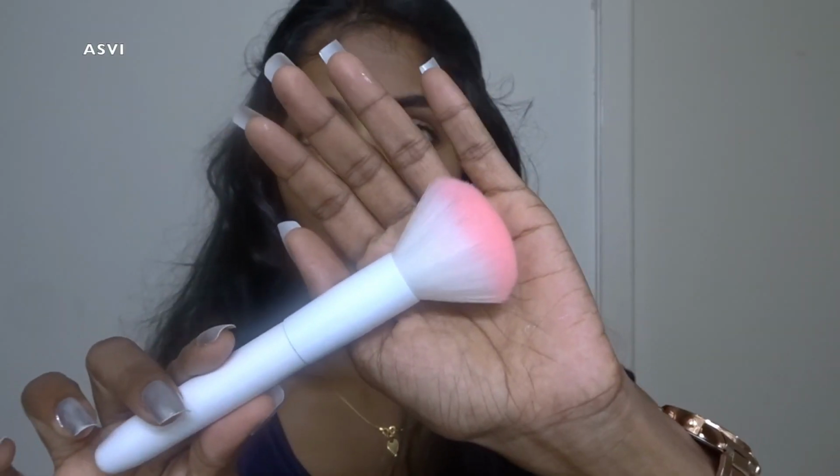It is so soft, you guys, and as you can see, it is so beautiful, but the problem is that it's going to stain, it is going to get dirty, so that's the only problem. And apart from that, it's a very good powder brush.